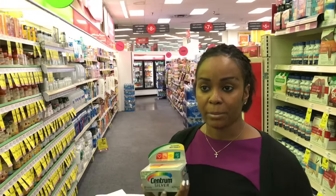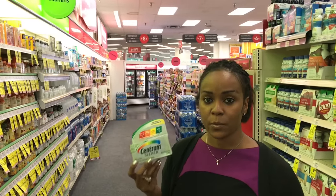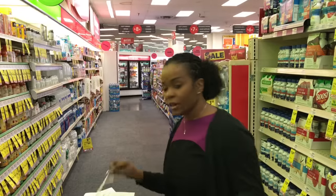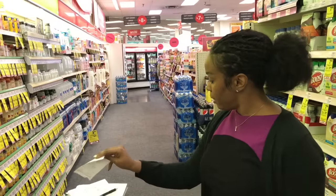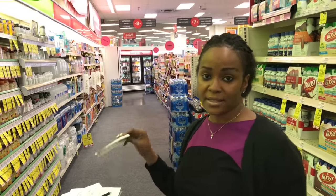Plus I'm going to do the Centrum Silver. I'm going to get this for my mom, my parents. This is $9.29 as well. I'm trying to get over $15 because I have a CRT, $3 off CRT when you spend $15 in vitamins. So that's why I'm getting the Centrum as well. Okay, so for those 3, it's going to be $18.58.